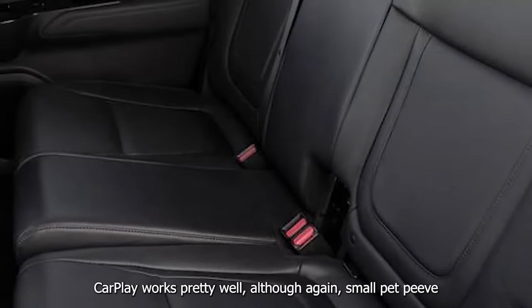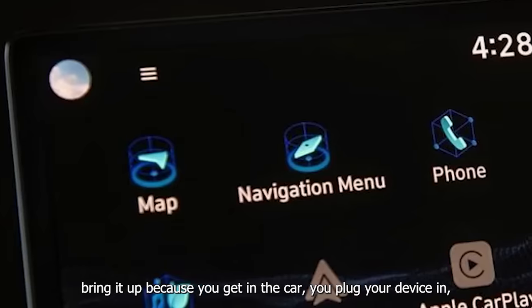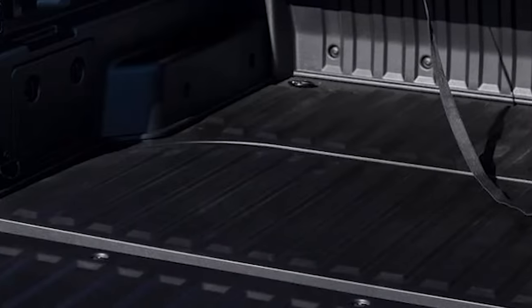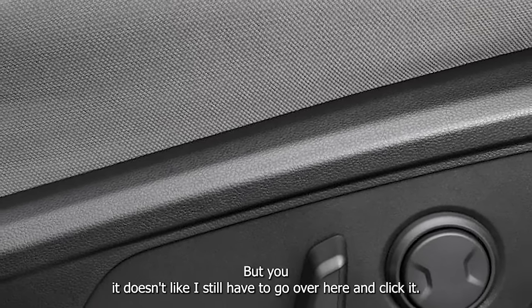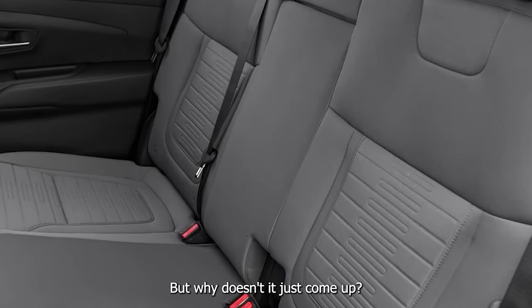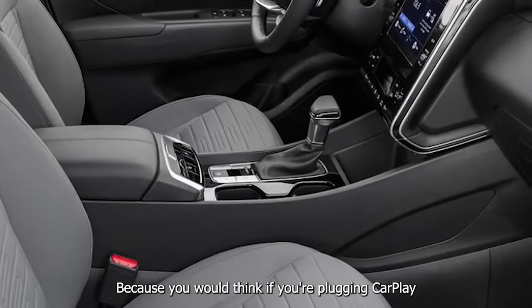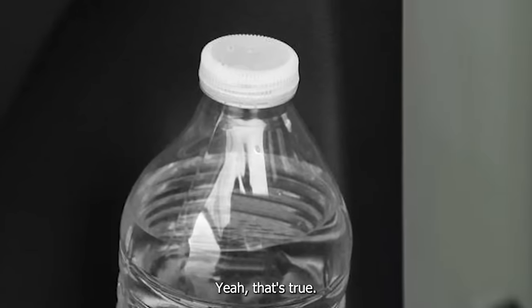CarPlay works pretty well, although again, small pet peeve that it doesn't, by default, bring it up. You get in the car, you plug your device in, or you use one of the wireless CarPlay adapters that we've promoted on the channel. And then it says reading USB and now CarPlay is connected. But I still have to go over here and click it. Why doesn't it just come up? Yeah, that's true. Because you would think if you're plugging in CarPlay, you would probably want CarPlay. Yeah, that's true.